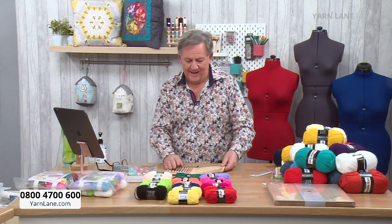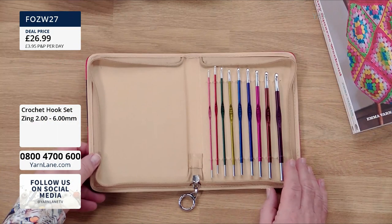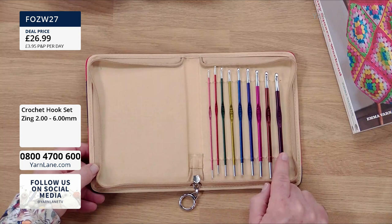Zing crochet hook selection. There you go. $26.99. Goes from 2 to 6.